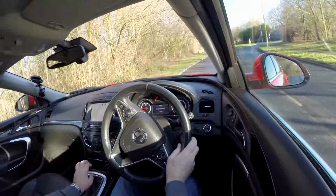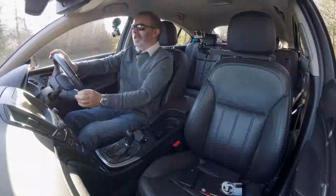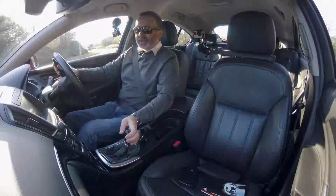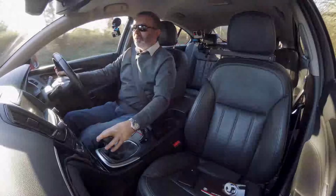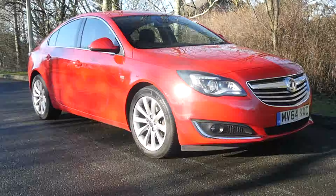Right, after all that moaning, I'll take you for a ride. It's a lovely day. It's cold, but blue skies, and this car is just as it's come in. It really does look an eyeful. Certain cars, bright red or power red as this is called, really suit it, and this is one. Great specification.